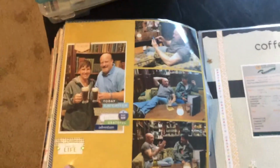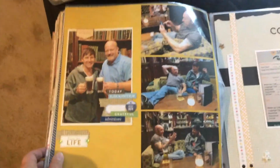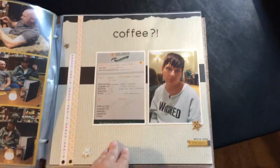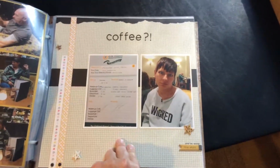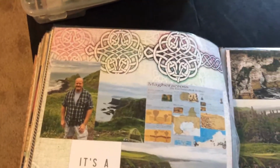And then here they are enjoying some traditional Irish coffee, which I gotta say was one of my favorite things too when I was there. And this is a shiny piece of washi tape, and I put some bling on there. Gotta have some fun. And then his poor friend, don't speak to me before coffee has been served. Oh, here's another really cool piece of paper from that set from Club Scrap.